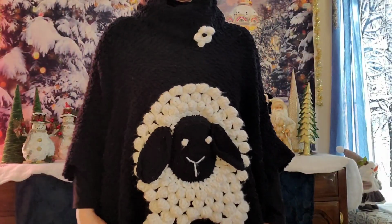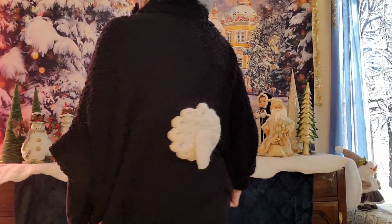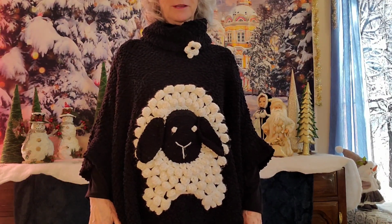And before I do that, let me show you today's sweater. This is a black sweater I had, and I added the lamb to it with crochet. And it also has a tail on the back. So this is my fun sweater for this week.